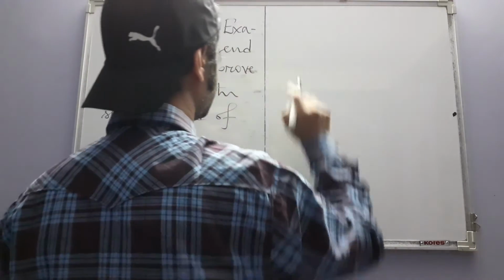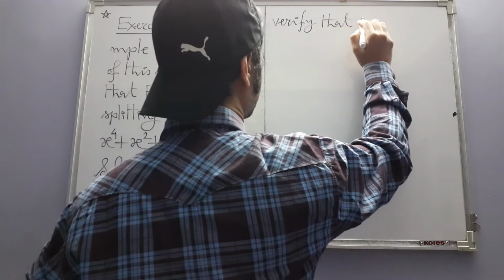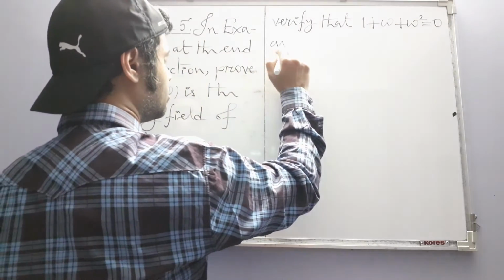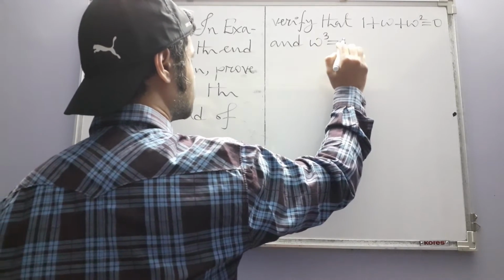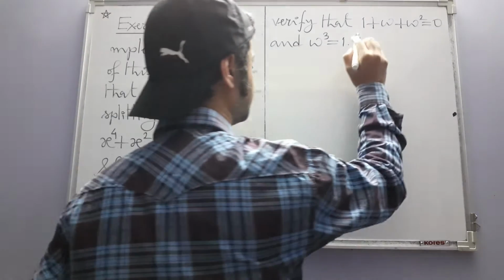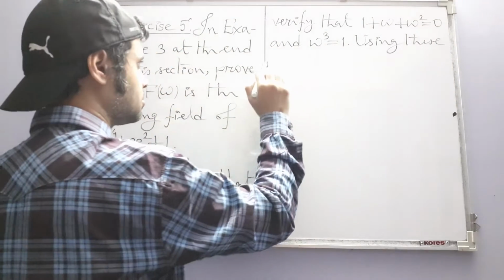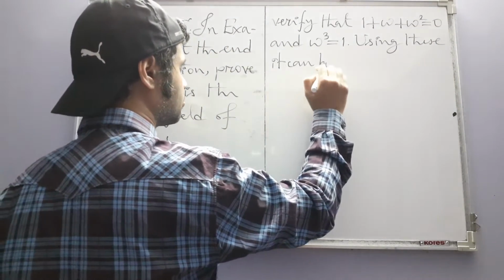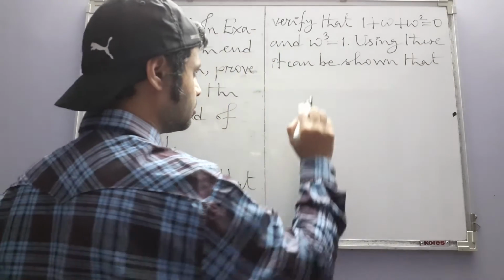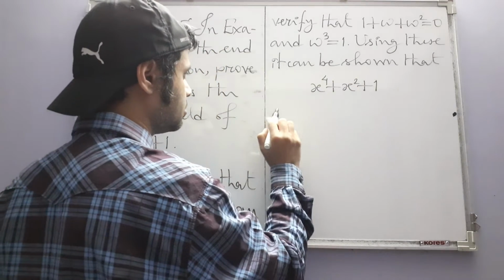So let's just first write, one can verify these 2 things, and omega cube equals 1. Now using these relations, using these equations, it can be shown that our given polynomial has this factorization.